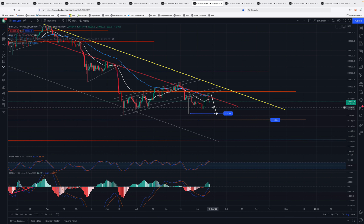18,800 would be the support level for this. And again, it's moving in this triangle space between the yellow line and the orange line. It is moving between two support and resistance lines as well. So there's the diagonal one, but there's also the horizontal level. So you see how nicely they got reached here.